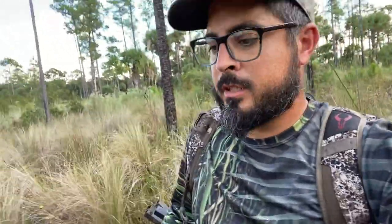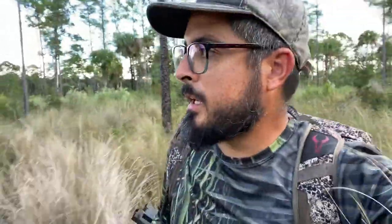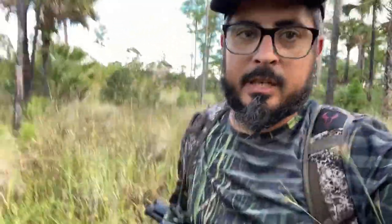switching spots. We're moving over to where we saw that buck rubbing on that little branch earlier. We're gonna try to make a move on him and get a little bit closer. Look, hopefully we can get an opportunity this afternoon or tomorrow morning. So, see what happens.